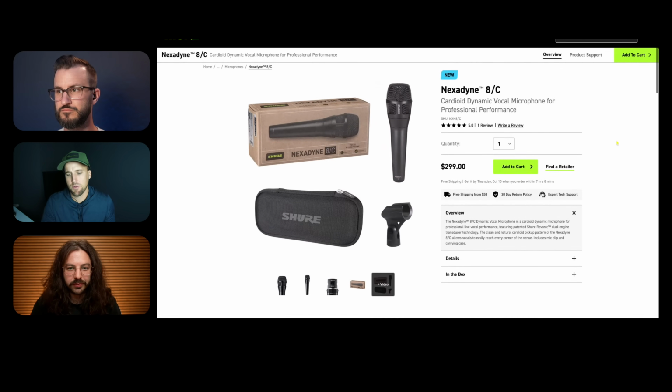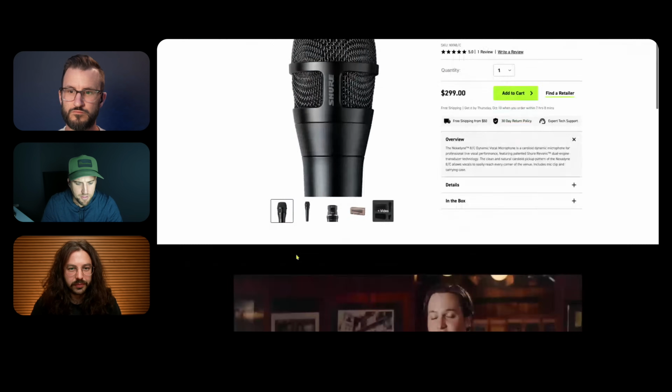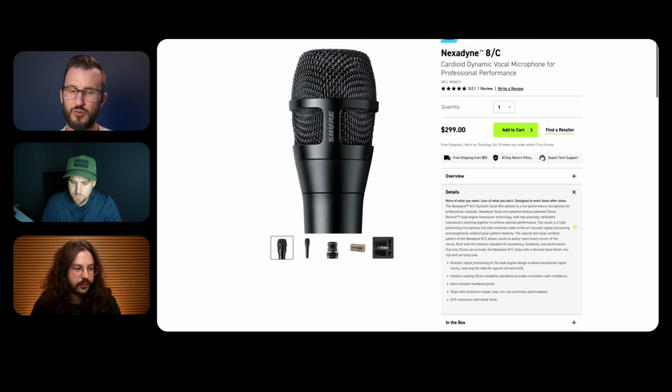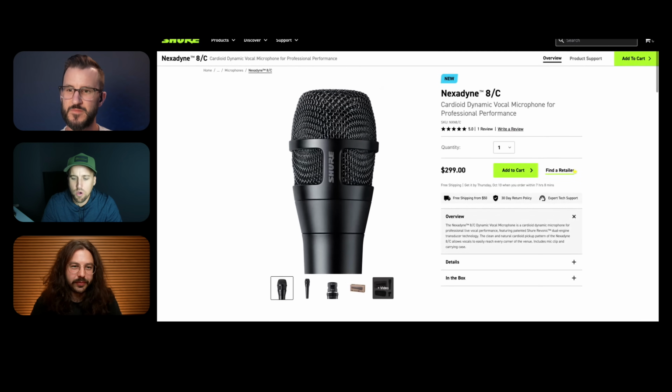Yeah, I want to try some out. Maybe get some, because they don't have the capsules for it yet? They do. Oh, okay, they have a wireless capsule for it. Yeah, we gave one away. That's right, they did at the Sweetwater event. They gave one away. Yep. That's cool.